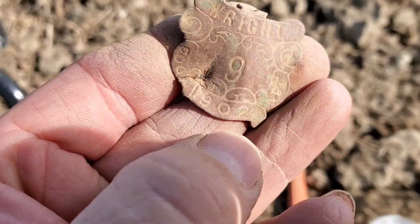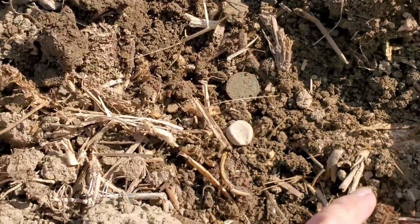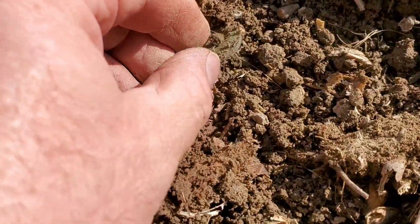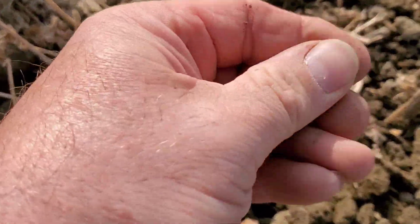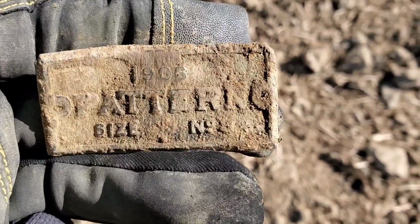Yep. Dog tax, 1902. This one was screaming hard, 50-51. I think I got the nickel. Yes, so just in case. Oh, there it is. We're an Indian. Oh, I think it's an Indian. 1906. That is awesome.